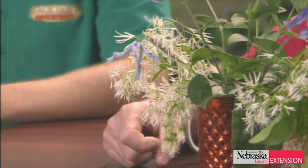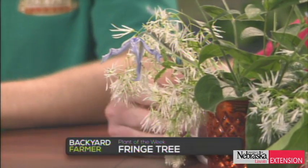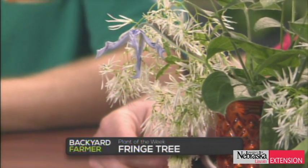All right, so what has Gladys brought us that not only is beautiful, as our old theme says, but smells wonderful? Well, she has two unusual things, and we were talking about white flowering earlier in the show. The white flowering we see here is from fringe tree, and there's an Asian and an American fringe tree. Both do very well in Nebraska.